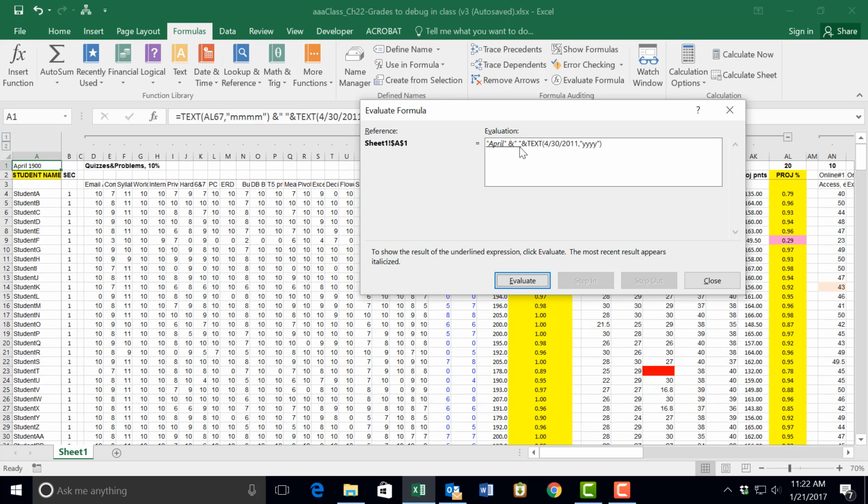And it says concatenate with it this next piece of text. It says 4 divided by 30. Oh, 4/30, it's doing 4 divided by 30. We didn't expect that. That was supposed to be the date. And then it's dividing it again by 2011. That's an extremely small number. And turns out that's year 0, which in Excel terms is year 1900. And that's how it got 1900. It wasn't a true date.